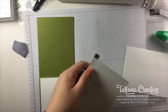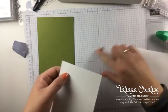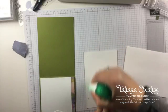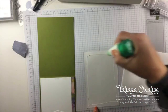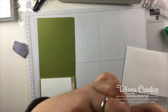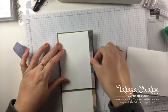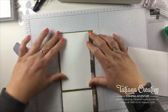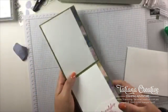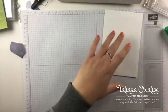There we go. Now when trimming, trim from the back so you can see the edge. That way you'll get it right where you want it. So there we go. Not a piece wasted. So plenty of writing space. Handmade card. Now let's decorate the envelope.